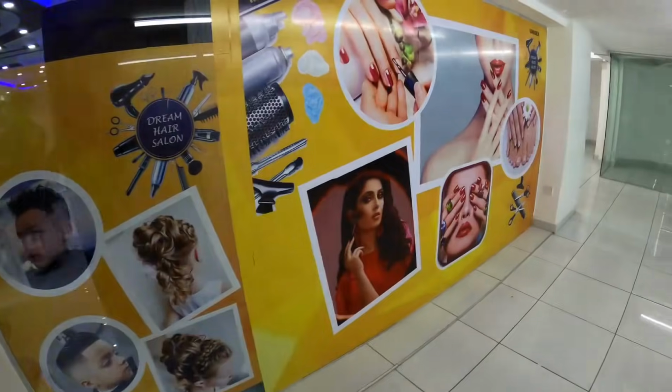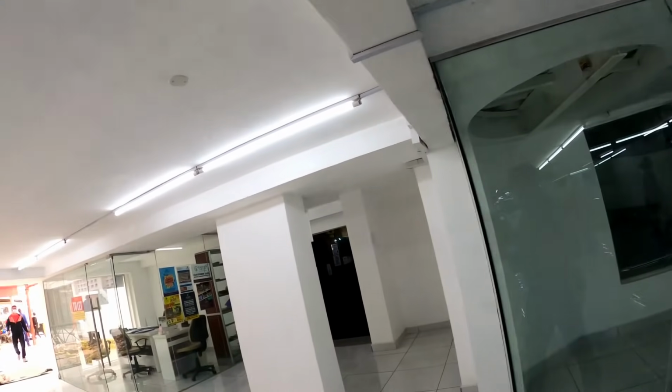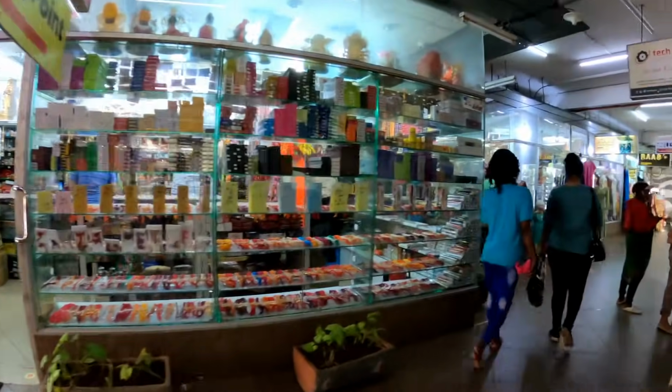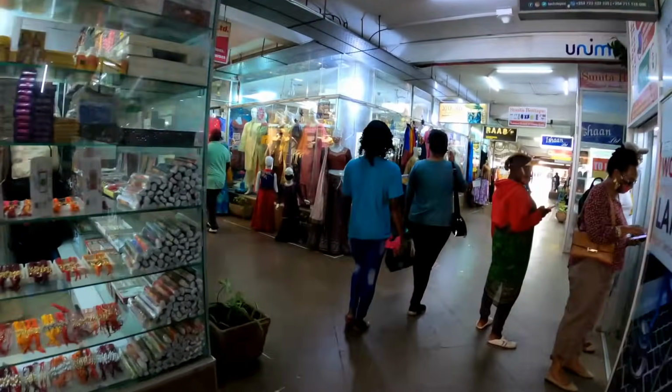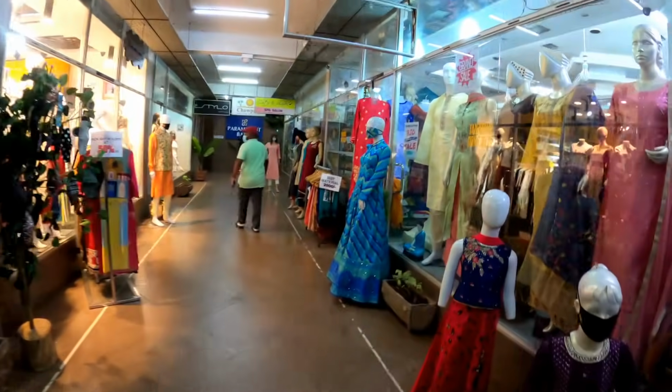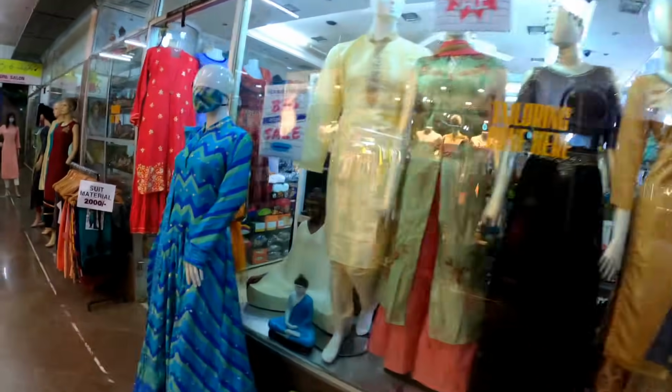There's a lot of construction. Seems more guys are setting up some new shops coming up. You can hear the noise. This is the mall. I think they call it sari.